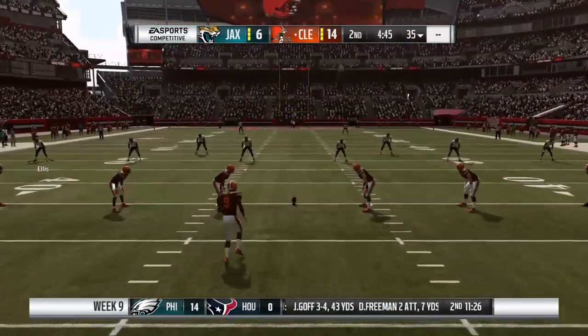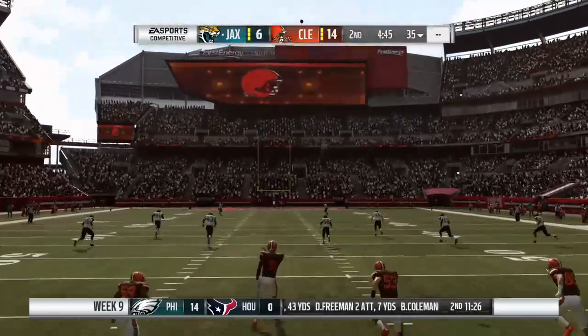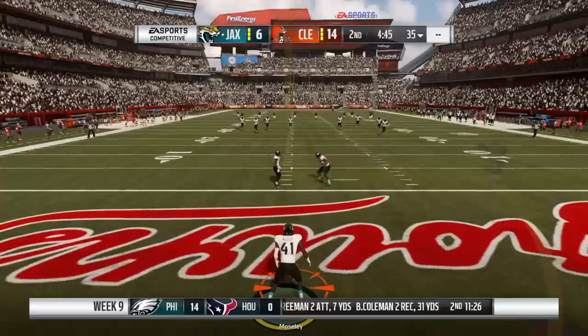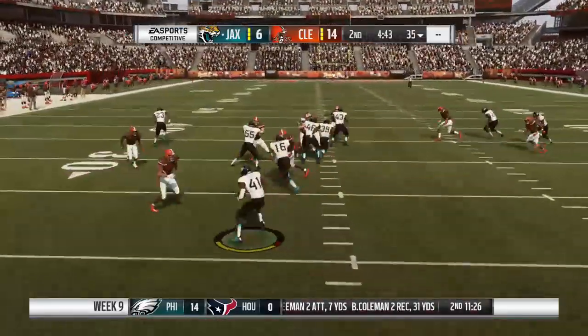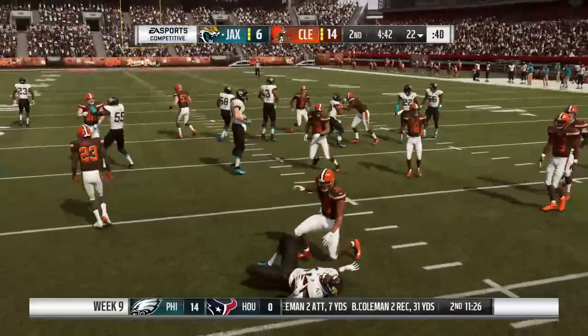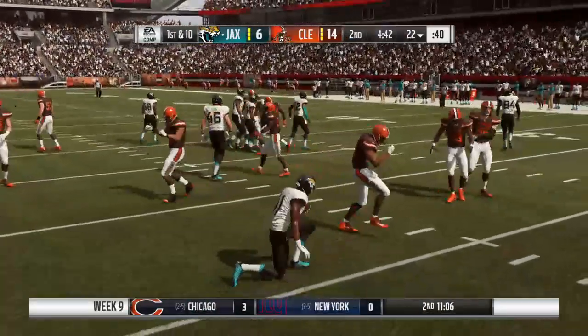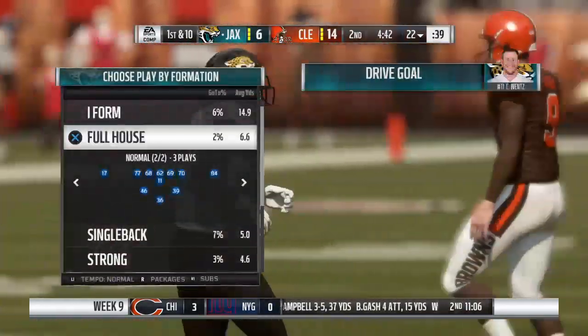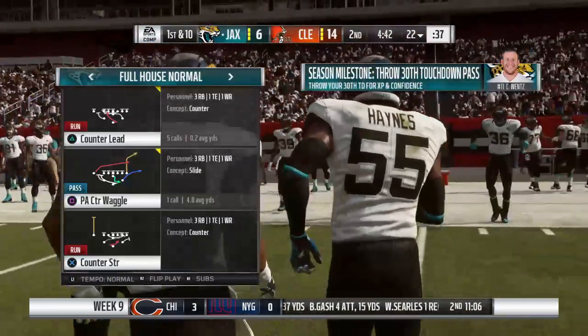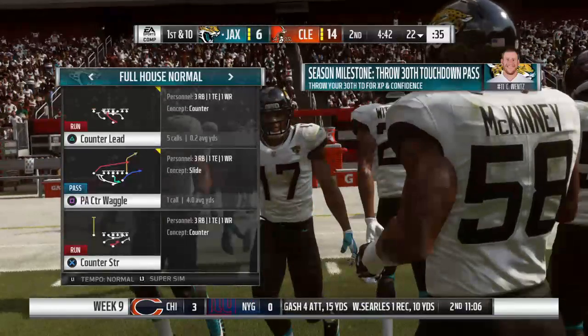Out is the kickoff unit as they run up and send this one away. This will be taken to the back of the end zone. And he'll take this up past the 20 and down at the 22-yard line. Here comes the Jaguars offense as they get set to go again.